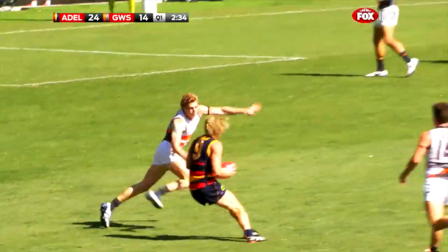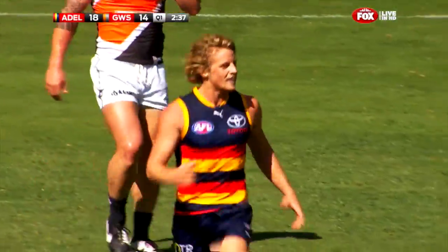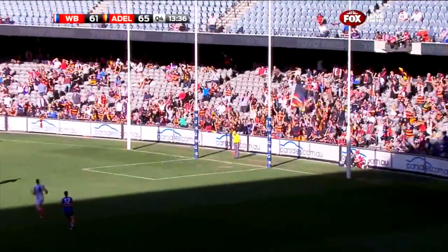Down there by Hoskin Elliott. Sloane now. Confidence growing around the Adelaide Oval. They're starting to flourish. Adelaide can take the lead back. Sloane keeps it low.